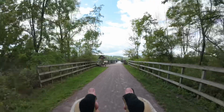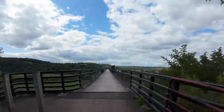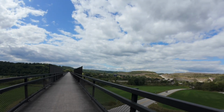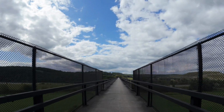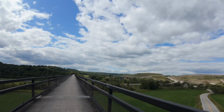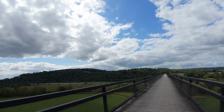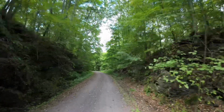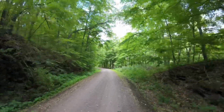My previous set of gloves wore out, so I had to buy these new gloves at a bike shop somewhere in Maryland. This was the big long viaduct. The wind direction changed dramatically, and this one, I don't know, felt kind of Harry Potter-like. A big, long valley, really, really high up. And then, of course, we get into these forests where we're cutting through some rock and stuff. Really fun.